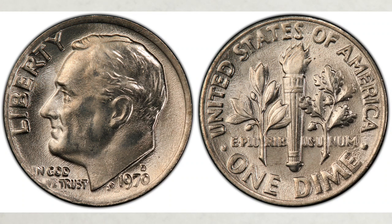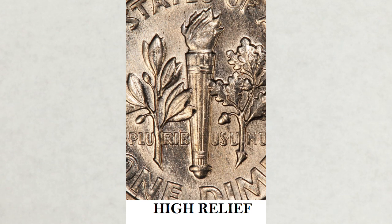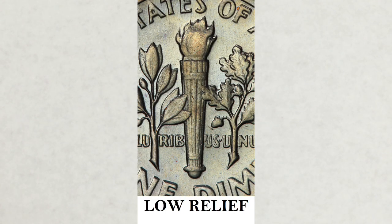There are 3 different years that will have a reverse of the dime from 1968, which was used in 1968 on proof coins. The years were 1969, 1970, and 1970-D. And what you're looking for applies to the flames of the torch. And you can see it in this picture. The 1968 design has 2 deep valleys in the flame and is called high relief. The regular struck dimes in 1970 should have a low relief design with a light valley in the flame.